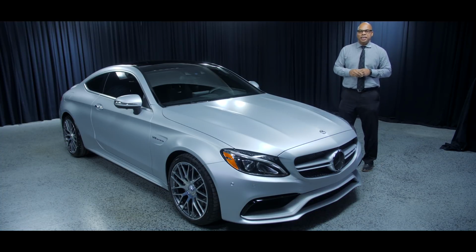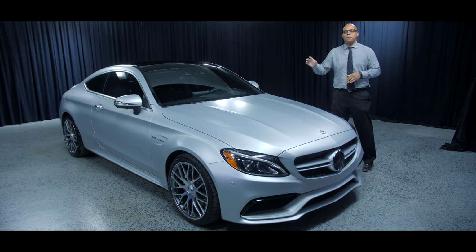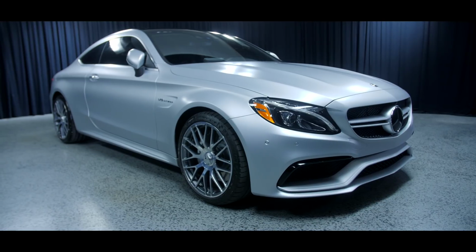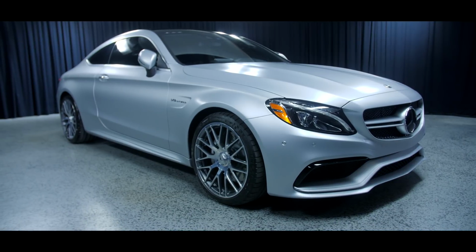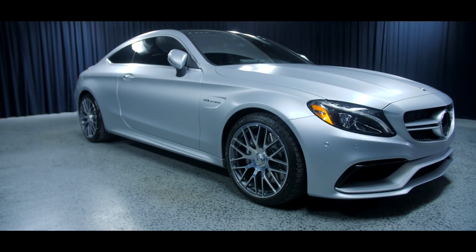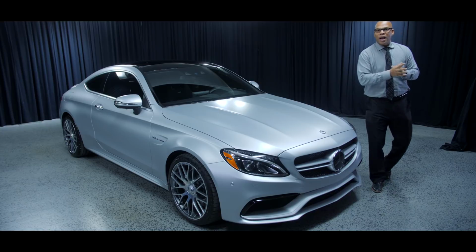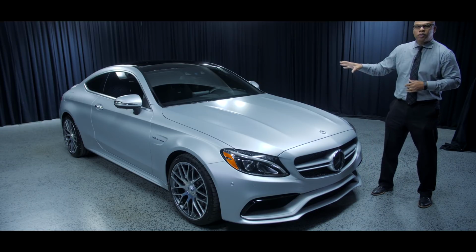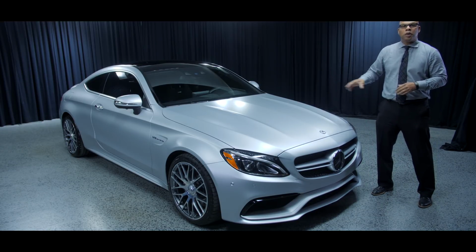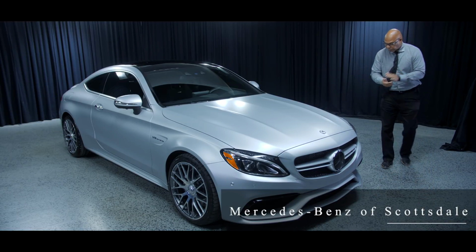We are here today to talk about the 2018 C63 AMG with a special color. This is designo Iridium Silver Magno custom paint. Mercedes-Benz has been doing this a lot lately with a lot of special paints. This one's brand new for 2018. We had another silver, it was a little different than this one. This one's a lot brighter. We do some wraps, we do some really nice things, but this is real paint, folks. This is special custom ordered paint. It looks absolutely gorgeous. Anyway, let's get started.